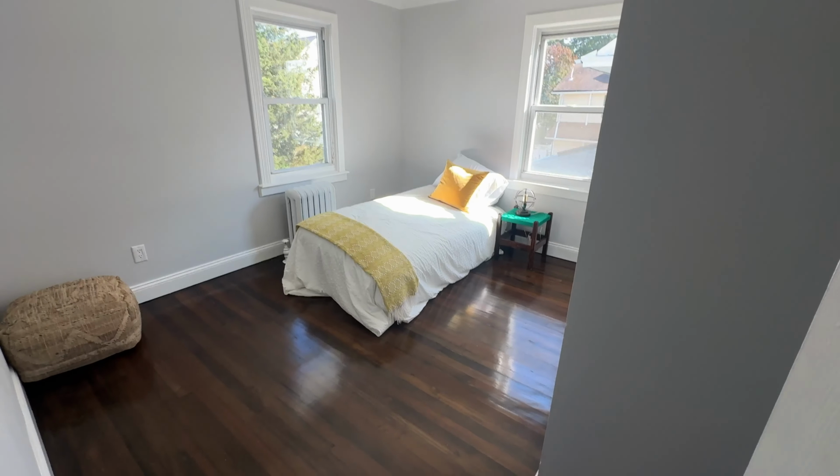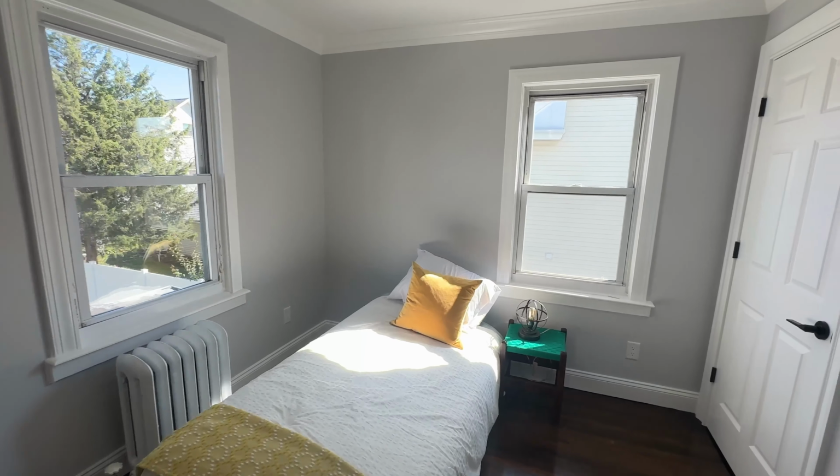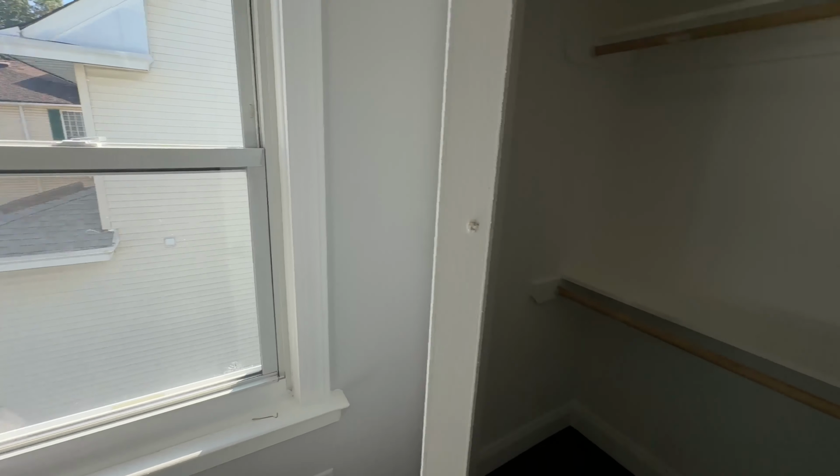So this very first bedroom is one of the smaller bedrooms. It has a twin size bed and it has some decent lighting actually. Also some relatively good closet space for the size of the bedroom.